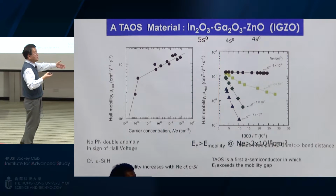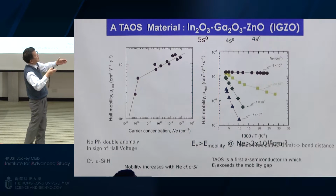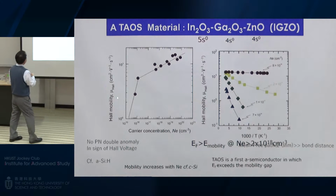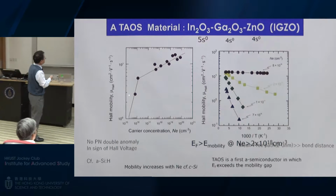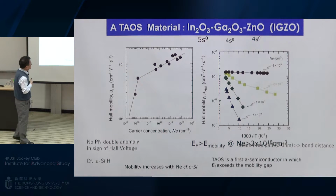That is the reason that the local mean free path is one order higher than the shortest chemical bonding, so that the Hall effect mobility is reliable. So this is Hall mobility and carrier concentration. When the carrier concentration is low, the mobility is also low. Okay, and after that, it increases. So this is totally different from the case of crystalline silicon.